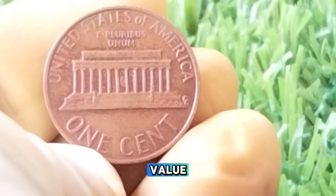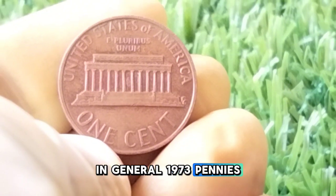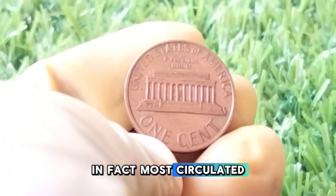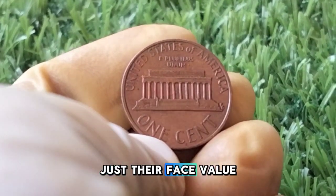Now let's talk about value. In general, 1973 pennies are quite common, so circulated examples won't carry much premium. In fact, most circulated 1973 pennies are worth just their face value, 1 cent.